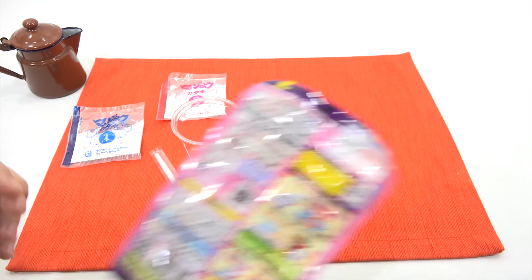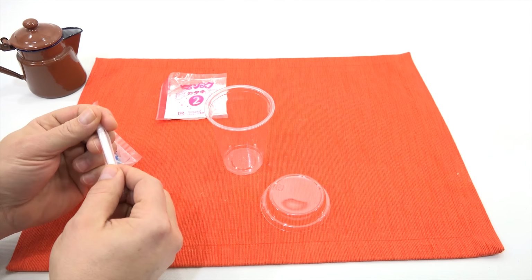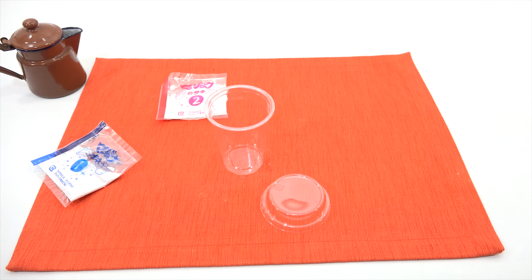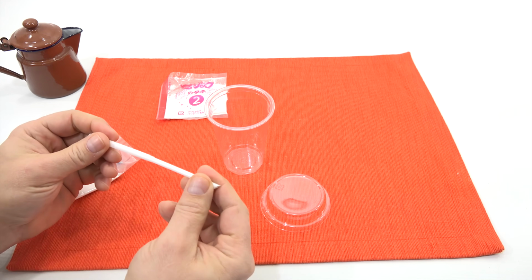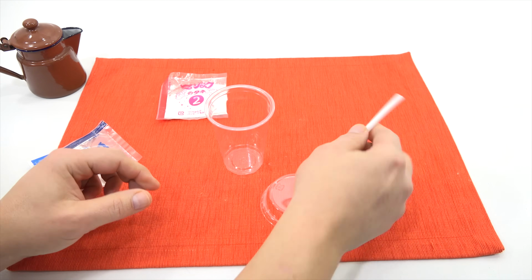All right, so pour in the packet. There is a little, well, let's get the straw. Pretty unique looking straw. It's like a pull-out straw. So it's a mixer and a straw, but you just separate it. There we go. Look at that. So it's retractable. Ooh, a retractable straw. So that's going to be there.